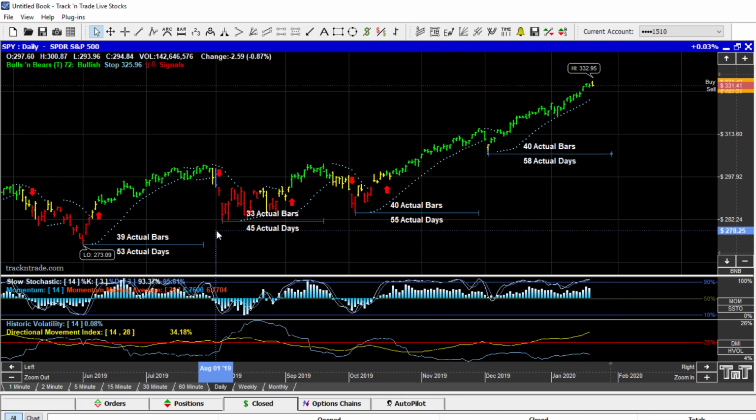We can also do from low to low, and we can do high to high if we would like. So we can count those as well. I'm not going to belabor that idea. I'll let you go and do those time counts yourself, but you can do the different time counts from the different time points within the time zones for those cycles.